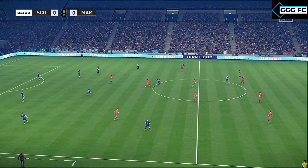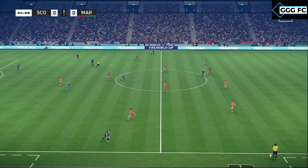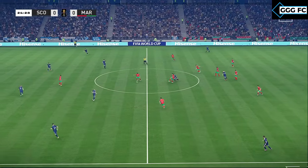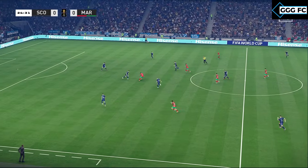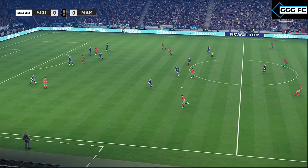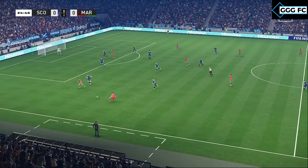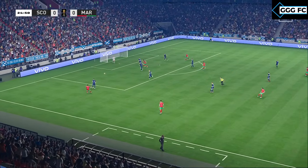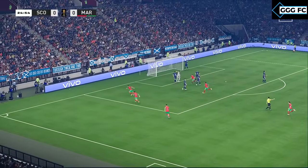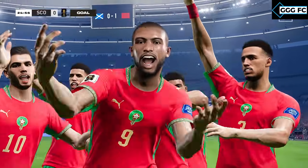Robertson. Up towards the front line. Diop does really well to win the ball there. Looking to break at pace. Ainaoui. Mazraoui. And it's Mazraoui. Oh, it's played into the... A header! Goal! Morocco! And Morocco score first!